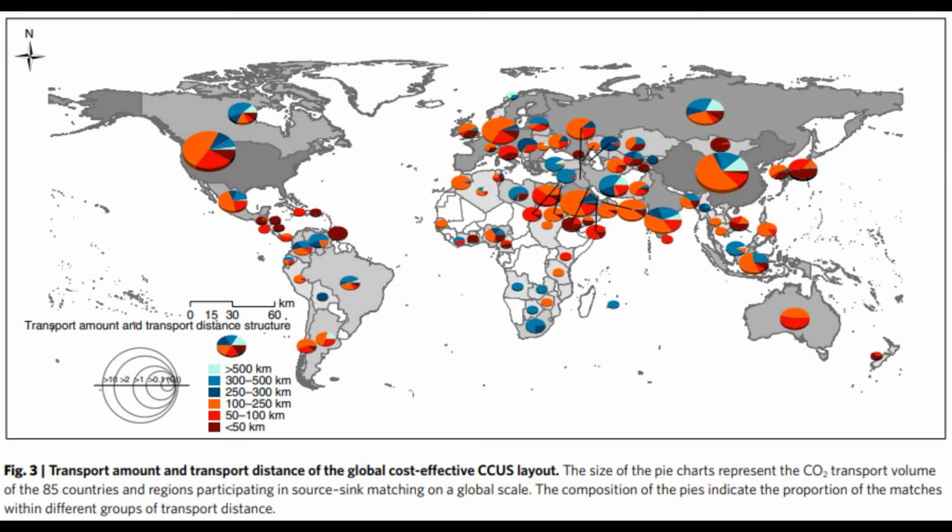According to the IPCC, transportation from carbon producers to the storage location within 300 kilometers is seen as economically feasible for carbon capture and storage. The researchers found, through their global database of sources and sinks for carbon, that about 80% of the matches were within this 300 kilometer radius.